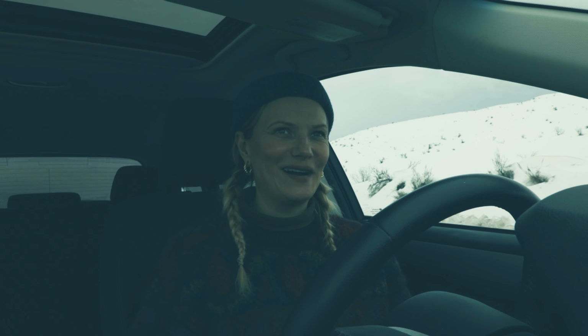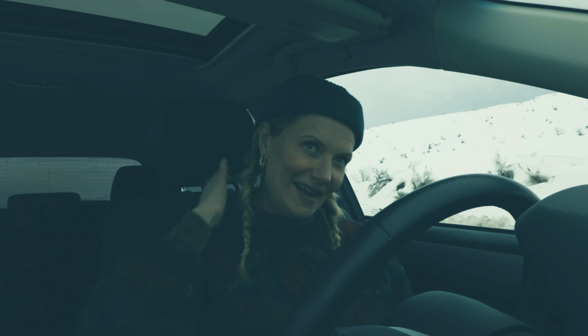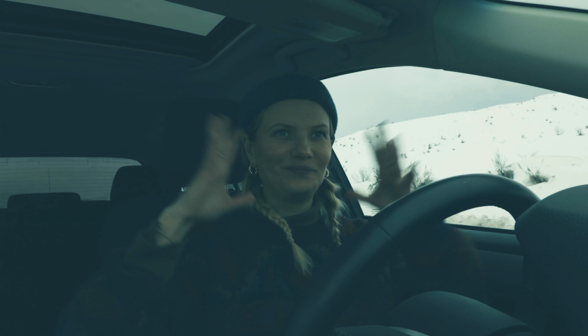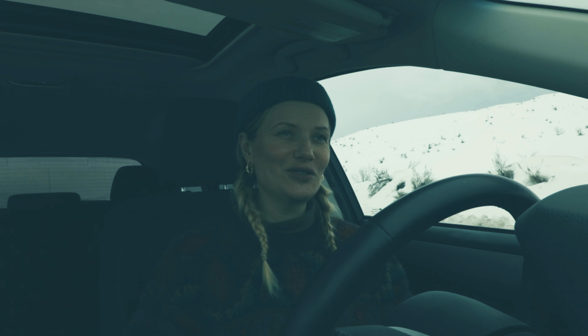Okay, made it back to the safety of my car. Safety. Yeah, this was interesting. It was a cool hike. Did not break into the snow or fall into a snow hole. I don't know what you would call that. But I did hear a wolf howl. I'm pretty sure this was a wolf.